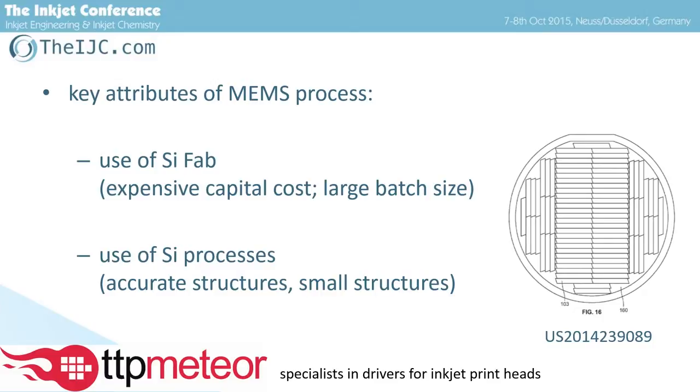So that they have achieved a certain amount of 2D build-up and the ability to get higher resolution in a small area, which I thought was quite a good explanation of how they'd done that with the RC1536 printhead. Anyway, back to MEMS.